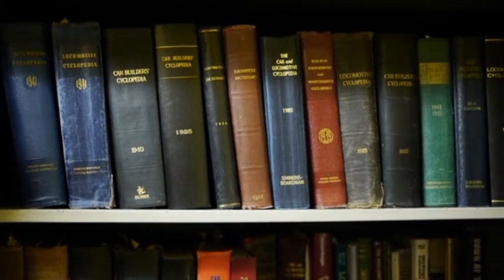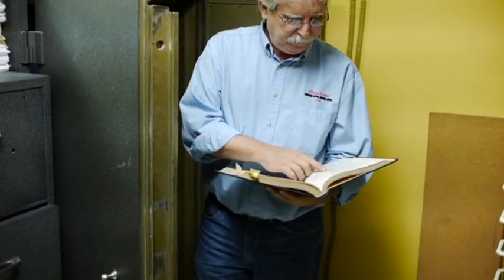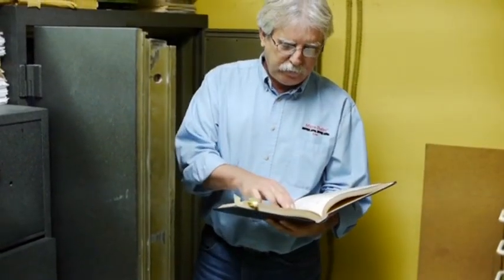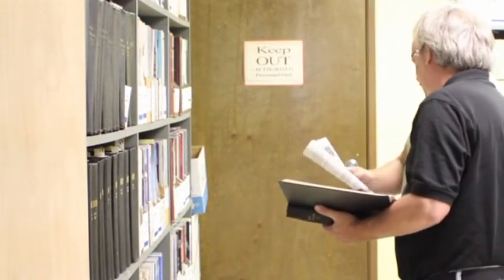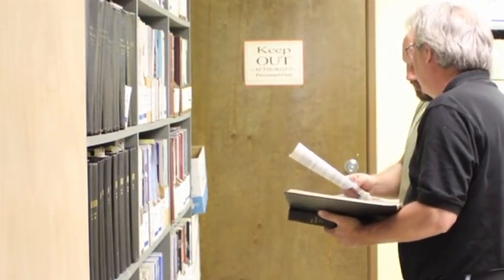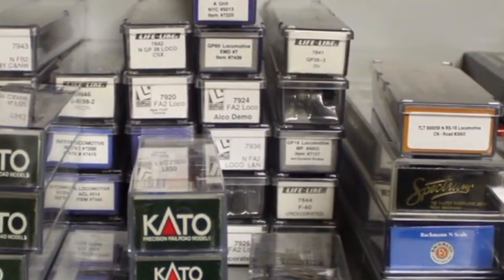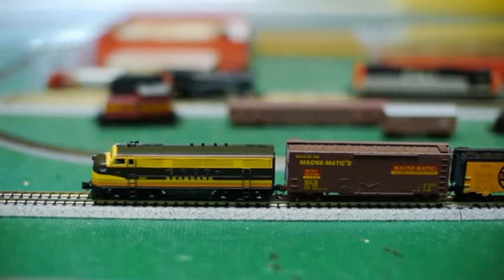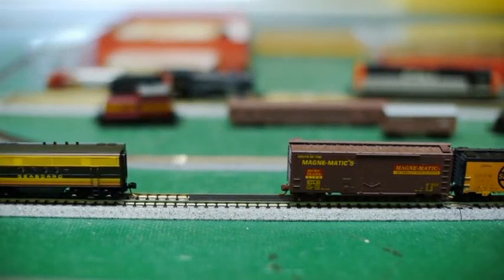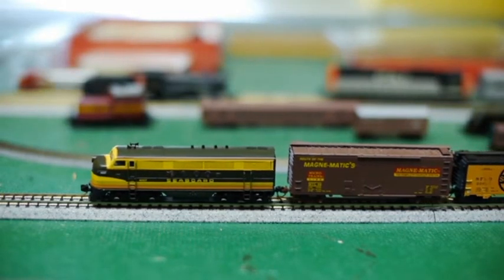Microtrains' reference library of prototype data includes a treasured set of Car Builder's Cyclopedia, which is used by the drafting and R&D departments to achieve detail that they are famous for. Those doing research also have access to years and years of useful magazine articles. The R&D room is also well stocked with competing manufacturers' locomotives and rolling stock to help Microtrains design coupler conversions so nearly every locomotive, freight, and passenger car ever made can be retrofitted with the famous Magnum-matic coupler.